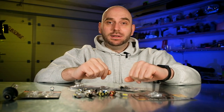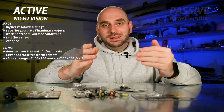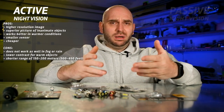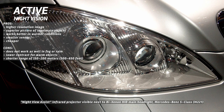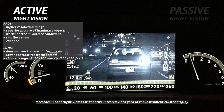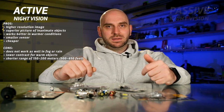Now, back to the video, there are two types of automotive night vision systems, active and passive. Active systems use an infrared light source to illuminate the road ahead. This light is invisible to the human eye, so it doesn't disturb oncoming traffic. Imagine this as having an extra headlight that is projecting invisible light. This invisible light is only seen by a special camera, with the feed being displayed on your dash. This system provides higher resolution image but does not work well in foggy conditions.